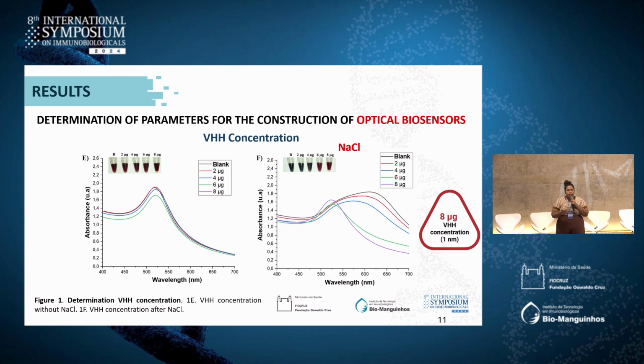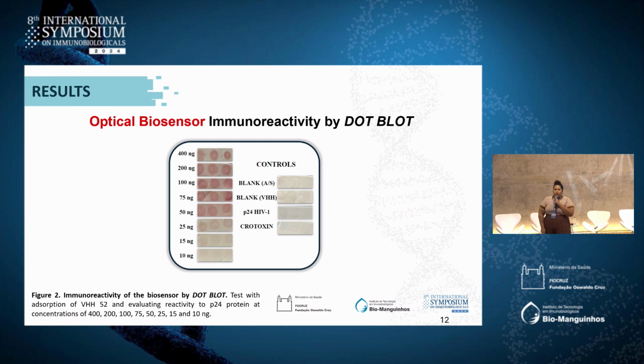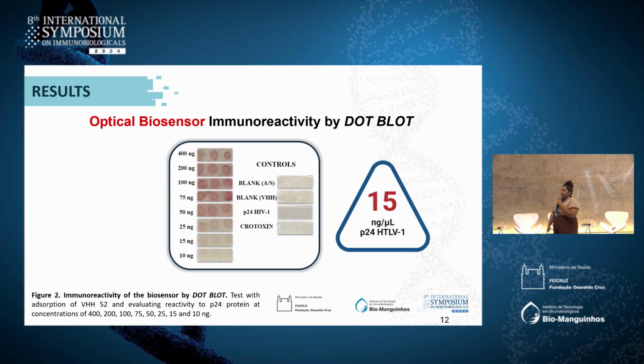Once we obtained this stable biosensor, it was then assessed for its immunoreactivity, and we were able to observe that this biosensor was able to recognize the P24 protein in the concentration range of 400 to 415 nanograms per liter, which highlights the absence of cross-reactivity against other antigens like the P24 protein of the HIV type 1 virus.